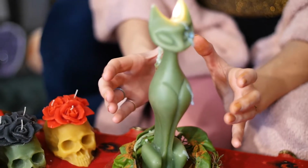Cat candles are meant to go out and bring you something.